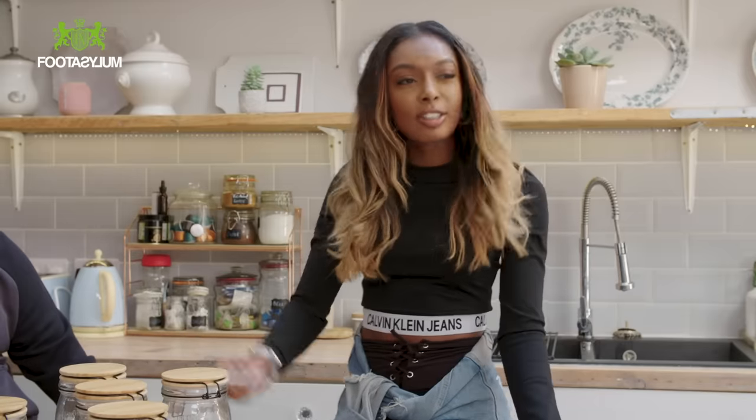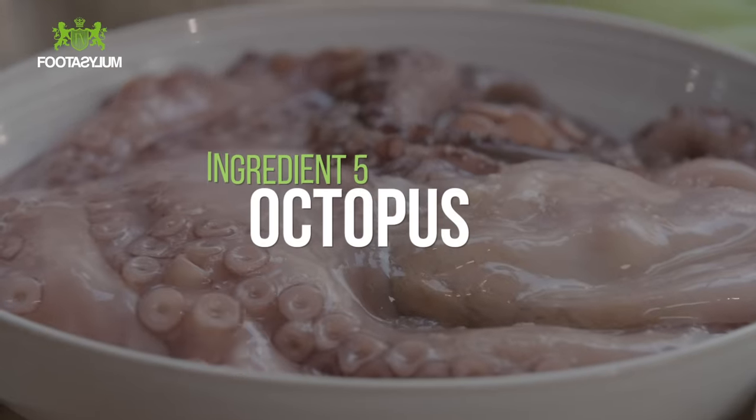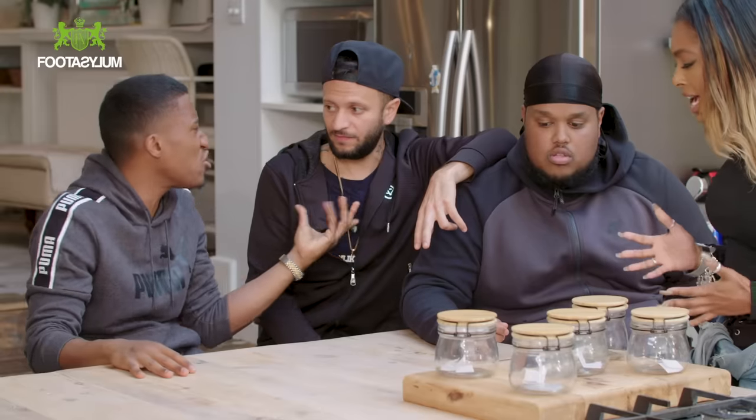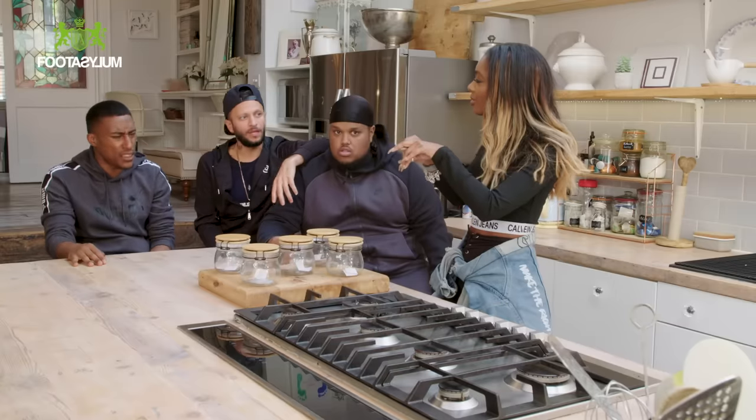What we got? Octopus. Oh, that's not bad. No, octopus, I don't like it. You lot have lost your mind. It's very similar to squid. But I can't deal with the... I'm chopping them off. You know they have that little suction thing. If that goes around the top, that's what I'm saying.